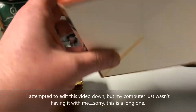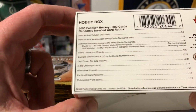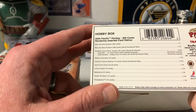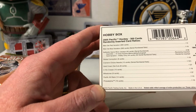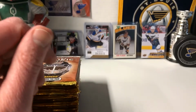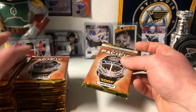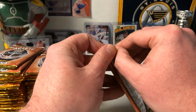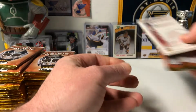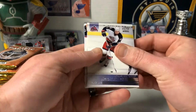Sorry. Buckle up, guys. As far as inserts, there's the odds on the back. There's the Kramer's Choice Award, which is 1 in 721 packs. In person, I've only seen one of those ever. And then there are almost 0 rookie cards in this set. There's 1, and I think it's Marcel Goc, G-O-C is how he spells his name. And that's really the only legit rookie that they printed in this set. So really it's all about trying to find anything Brodeur for me, and being Pacific, you know, they're gonna stick together. So here we go.